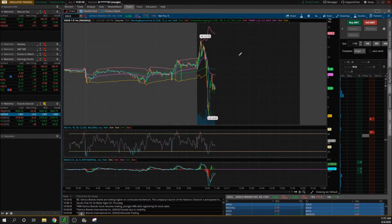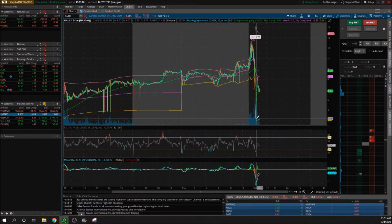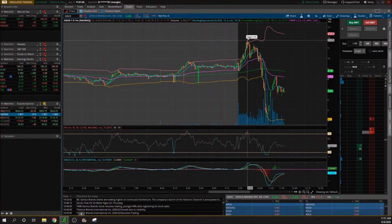Let's go to the 1-day chart. All these people that started buying in, look how fast this dropped. And it dropped all the way down to $4. Right? And it came back up. I'll even zoom in on this a little bit more. 11.73 dropped down to $4.